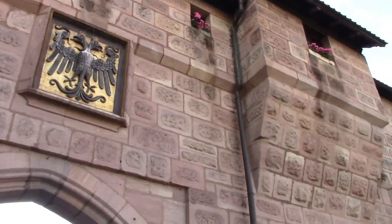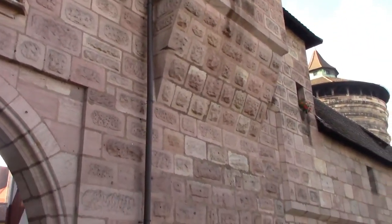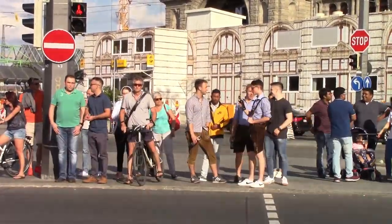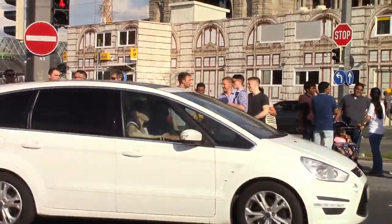So if you guys ever get a chance to come to Germany, I would definitely recommend coming to Nuremberg. It's so pretty. There's some guys in there, Lederhosen. Lederhosen, is that how you say it? Lederhosen.